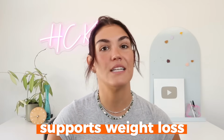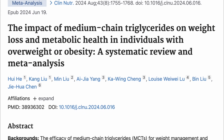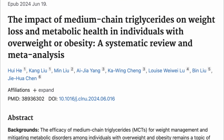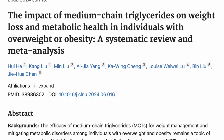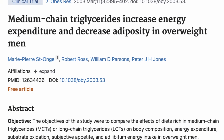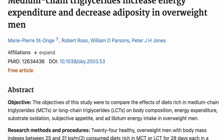The second benefit is that it supports weight loss. Studies have shown that MCT oil can help with weight loss in several ways. One study found that people who consumed MCT oil instead of long-chain fats experienced greater fat loss, especially in the abdominal area. Another study revealed that MCT oil increases thermogenesis, which means your body burns more calories even at rest.